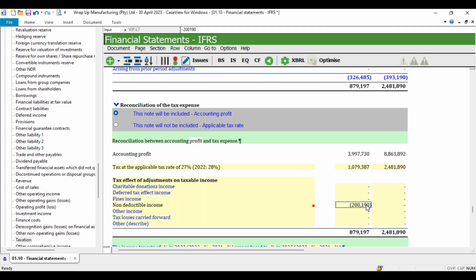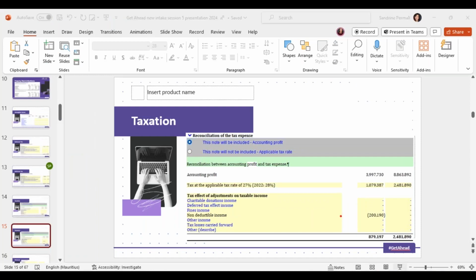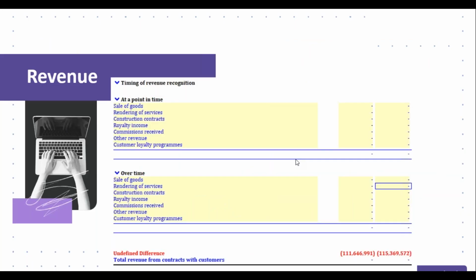If you're wondering where I got that amount, this is a document that I received from the finance manager of Wrap-Up Manufacturing. They gave it to me. I've inserted it there. Okay, moving now to the next note, which will be your revenue note.